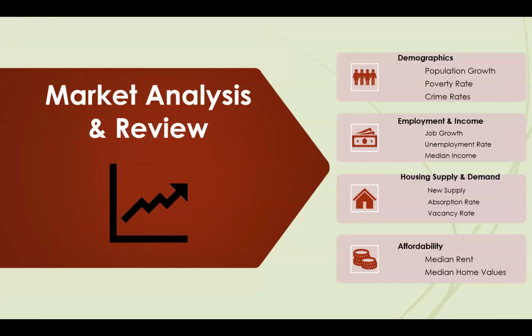Definitely. If you joined us last time, we hit the market analysis and review of that really hard. We dove in extremely deep as to what we look at. But here again is where we're going to look at the demographics and the population growth, poverty rate, crime rate. What type of market is this, and then also to go to that neighborhood level and really see what's happening at that level. We're going to look at the employment and income. Is there job growth going on? What is the unemployment rate and the median income?